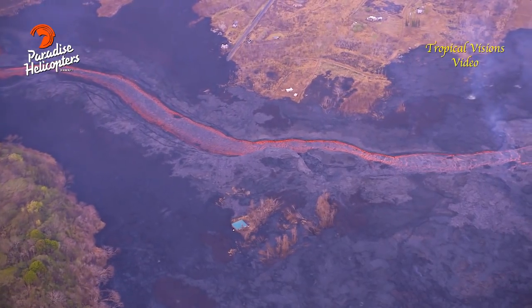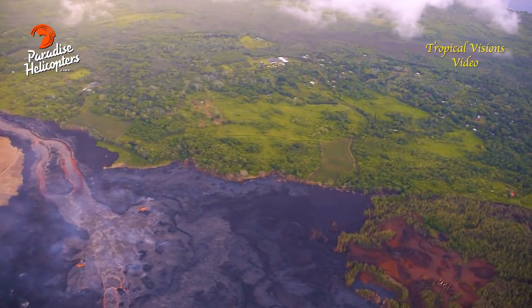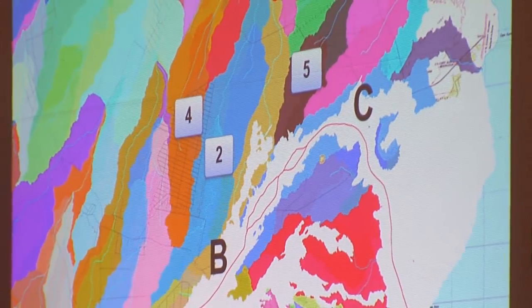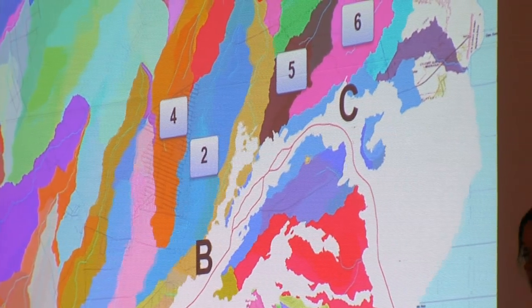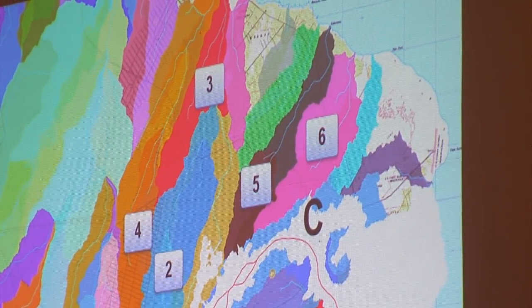Likewise, if there's a breakout in the lower part between points B and C, lava shed number 5 or lava shed 6 would be where the lava would flow, depending on exactly where the breakout occurs.